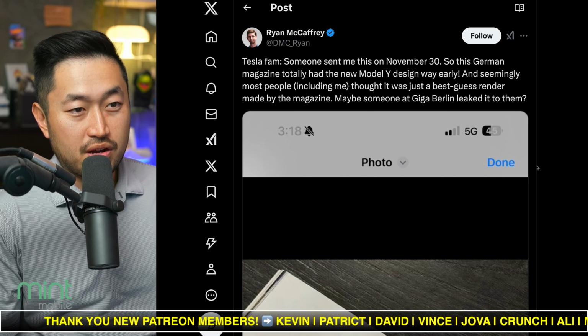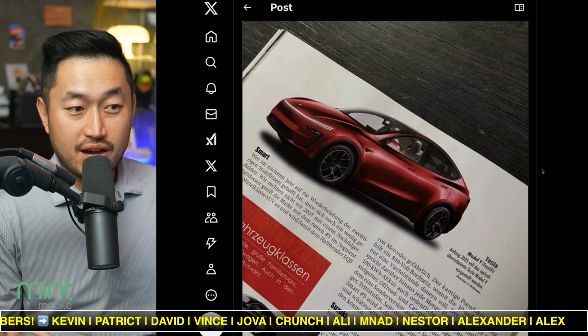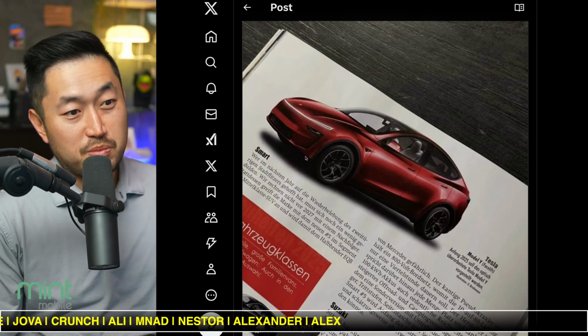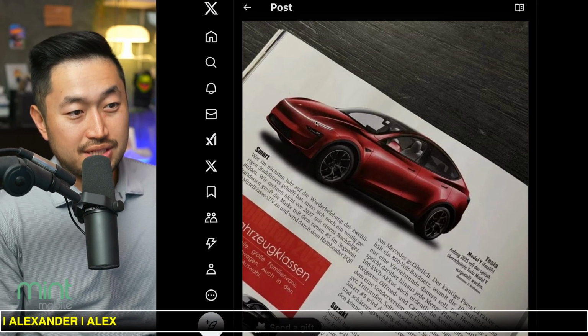Tesla fan, someone sent this to me on November 30th, which was a German magazine doing a concept rendering. And this early on, we had no idea what it may potentially look like. But if you look at it, they were pretty spot on with this concept rendering. It kind of looks almost exactly like that, minus, of course, the LED bar in the front.